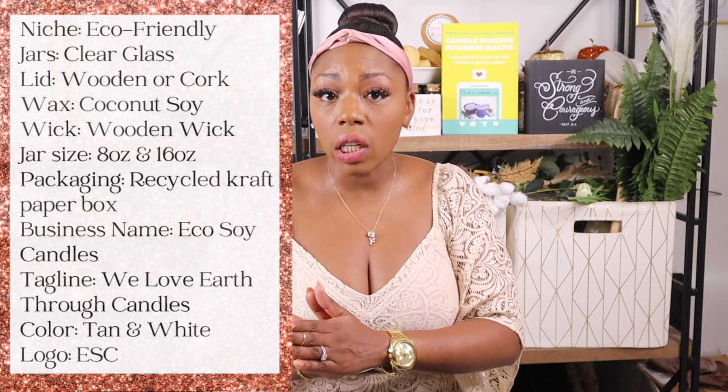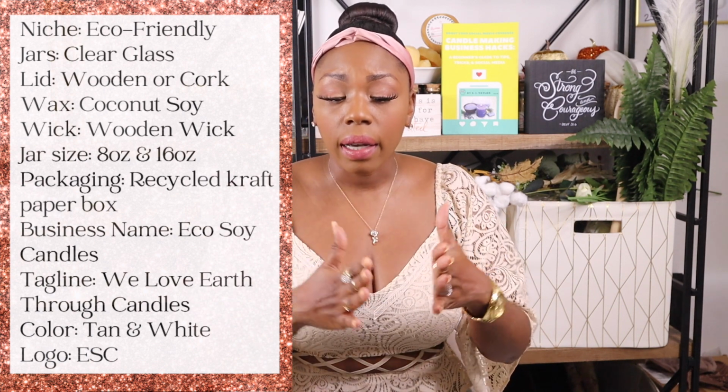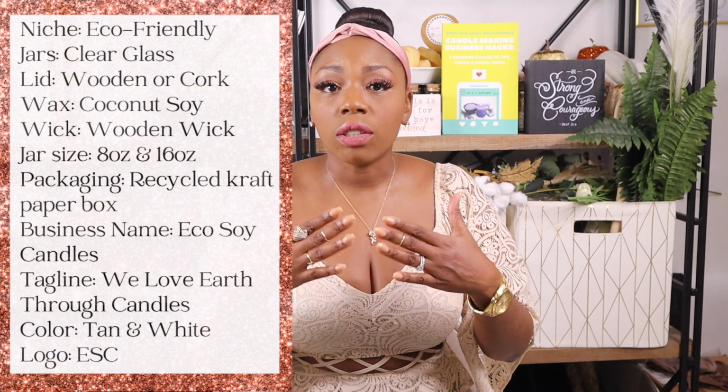So what kind of jars would you be offering? To keep it simple, we'll go with the clear glass look. To have the lids, or not to have, we'll go with the lids. We could either have the wooden lids or the cork lids, which to me are a very natural look for an eco-friendly business. Wax: coconut soy.